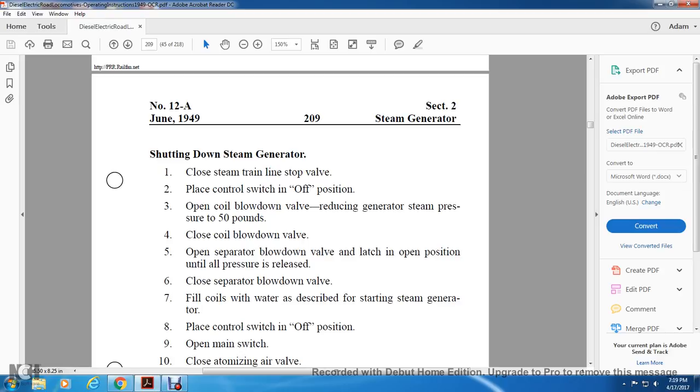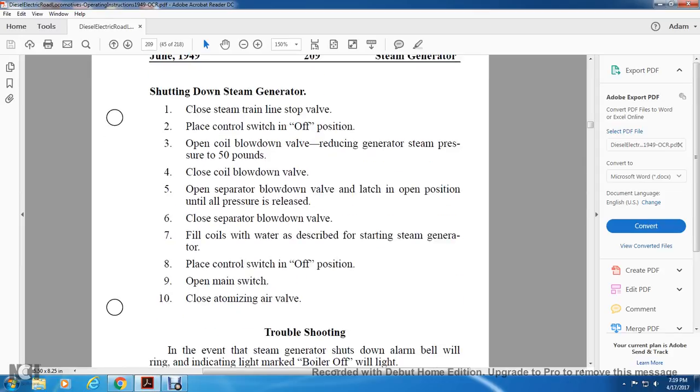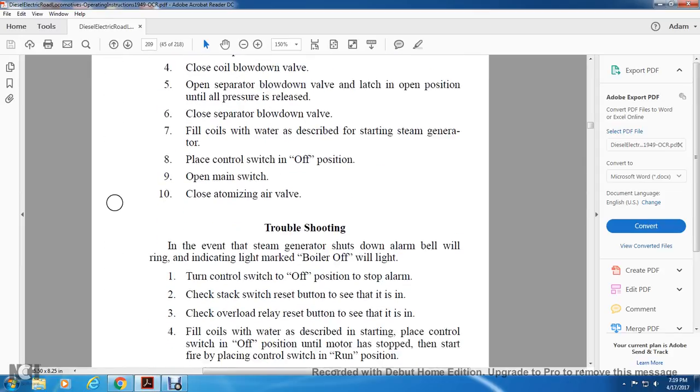Open the separator blowdown valve and latch it in the open position until all the pressure is released. Close the separator blowdown valve. Fill the coil with water as described for the steam generator. Place the control switch in the off position. Open the main switch and close the atomizing air valve.